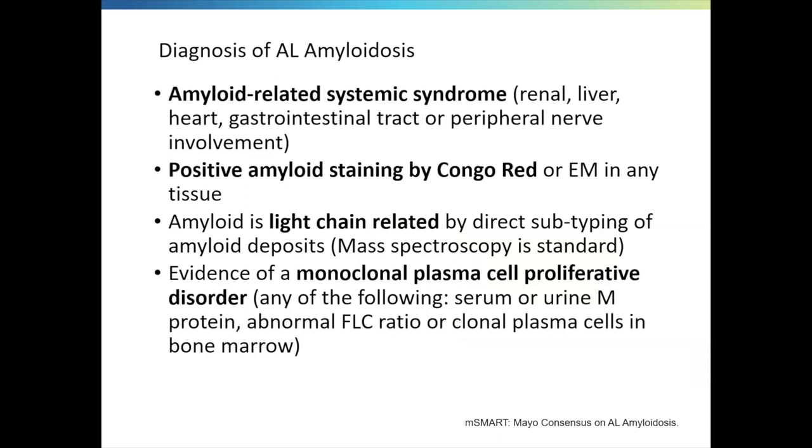So you've heard a lot about the diagnosis. Really this is four essential pieces. We need a syndrome that we've talked a lot about. We need tissue confirmation, and ideally we'd start with some form of staining looking for the amyloid, most commonly Congo red, but some facilities still do electron microscopy.